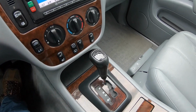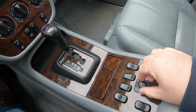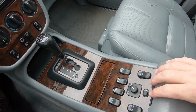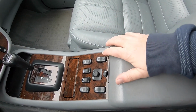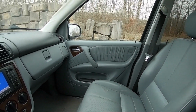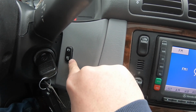Moving down the center console, more gloss burl walnut trim continues, and very 70s-esque Mercedes are the window switches on the center console. You've also got your power mirror controls, your door locks, as well as your window lockouts. Nice spacious center armrest with padded armrest. Has a nice deep storage well. And here is your power folding mirror switch.